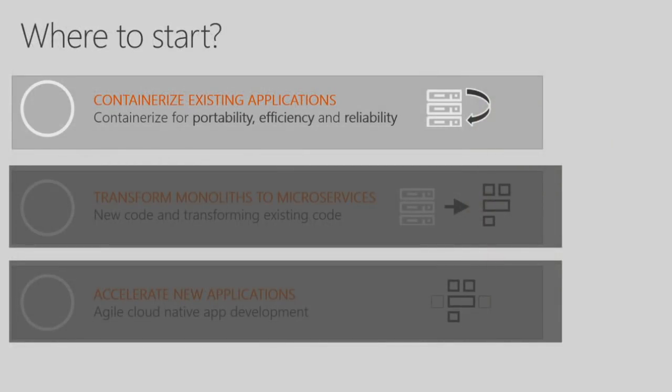So where do we start? Well, the first thing that we can do with containers is we can go ahead and start with existing applications.